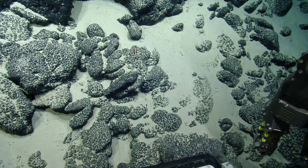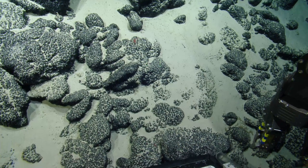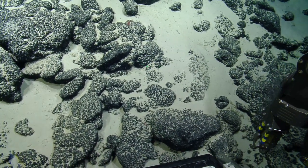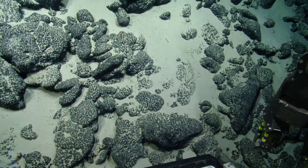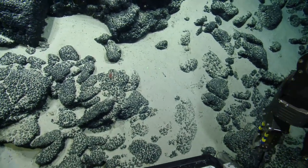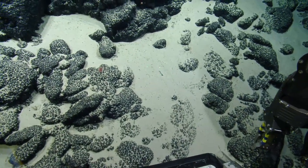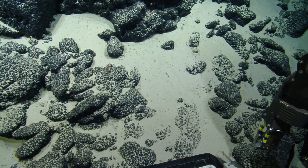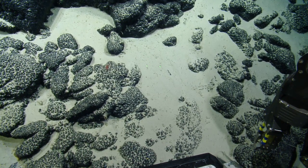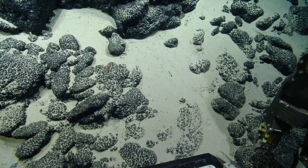Looks like a little anthomastus. Yeah, teeny tiny. I'm going to change my mind to this one down here. Is that too big? Looks attached. I don't know. Only one way to find out. Oh, is that this right here? Yeah, it is. I think some of these look snaggable.